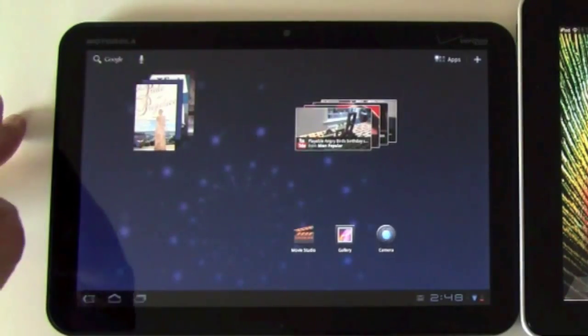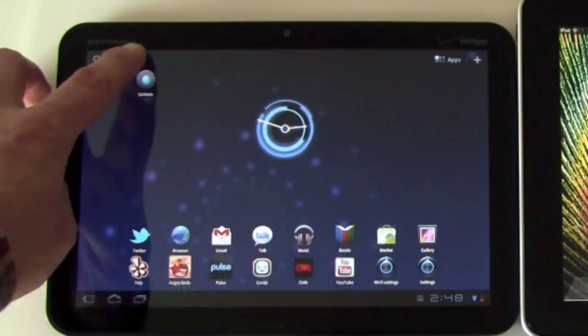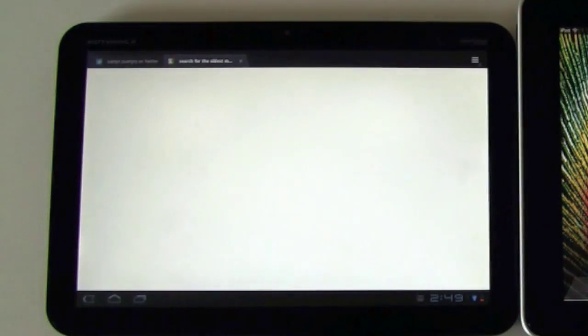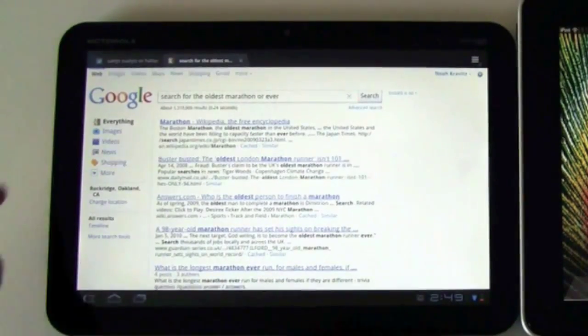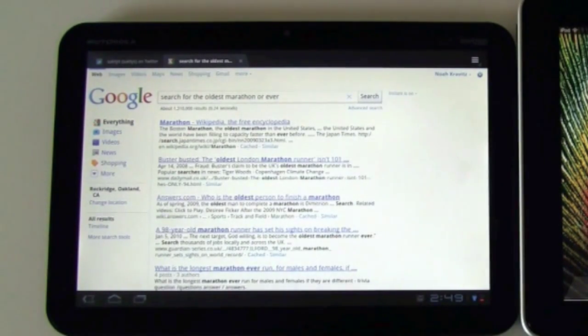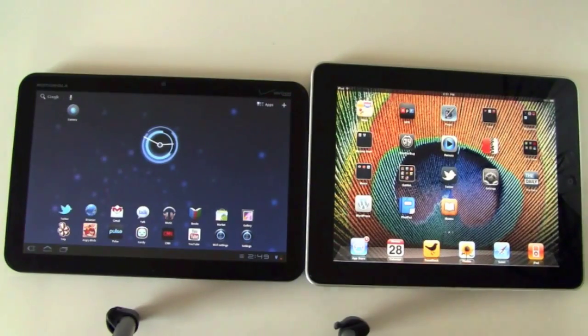And I'll show you real quick voice search, because Google Voice Search just continues to impress me. Search for the oldest marathoner ever. Close enough. There it is, the oldest marathon runner. Yeah, there was a guy, a 98-year-old marathon runner. These marathon runners, over 90 years old, men and women. Amazing.